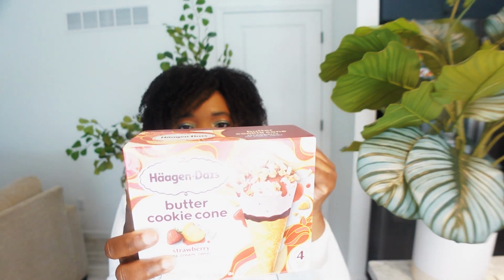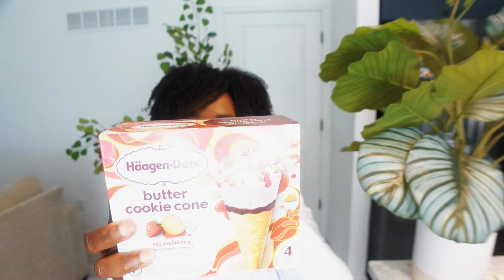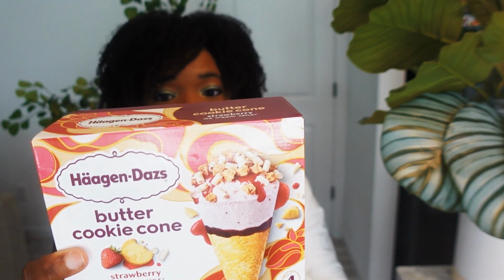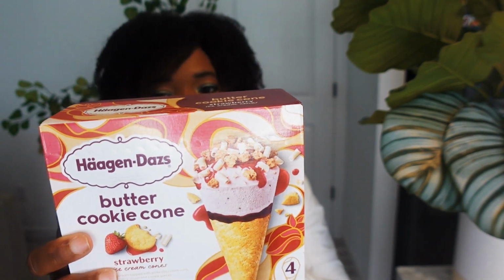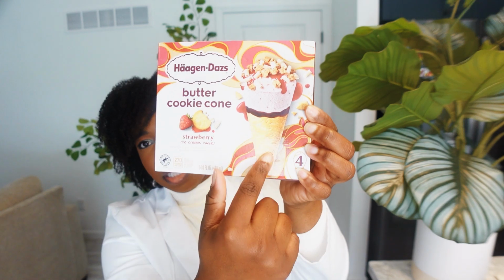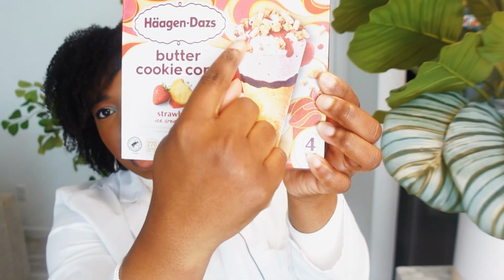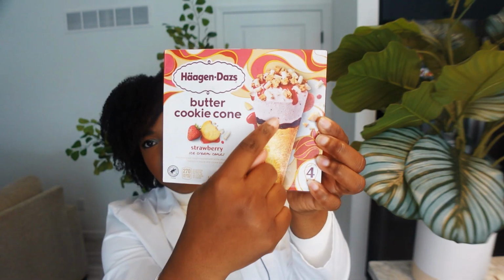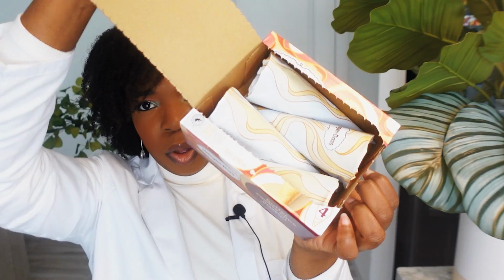So this is the strawberry. The strawberry has the same cookie cone, thick chocolate lining, strawberry ice cream, and perfect tangy raspberry sauce, and then topped with white chocolate curls. So you can see this is so much more different. There's strawberry, chocolate as per usual, the same cookie cone, and then it's got white chocolate curls, raspberry sauce, and then the cookie pieces on top. I think it looks gorgeous. Open. That's what that looks like.